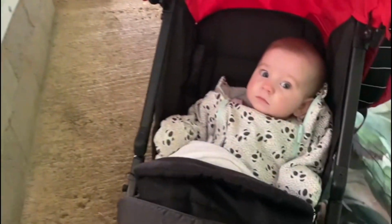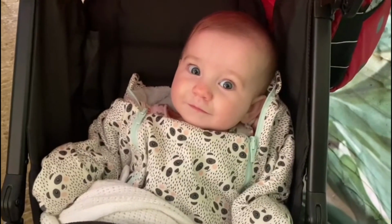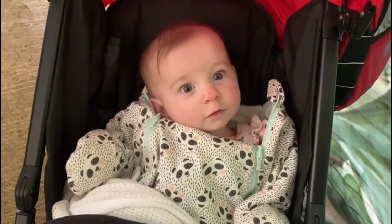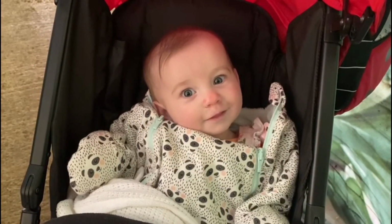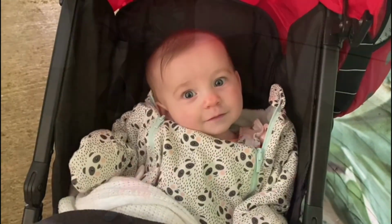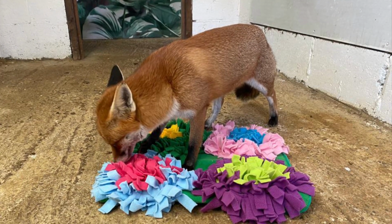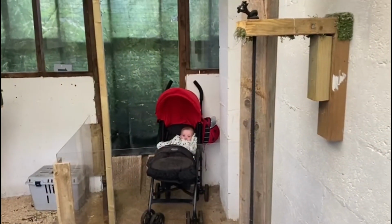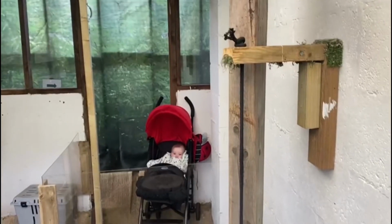We've come to clean out Roxy Foxy, haven't we, Lily? Are you watching Roxy? She's funny, isn't she? I'll do the poop scooping, you just sit there and watch. Good girl. You helping Grandma clean out the polecats?